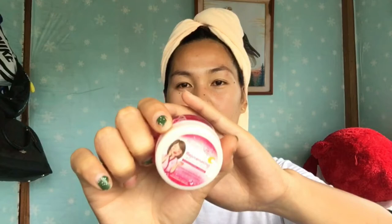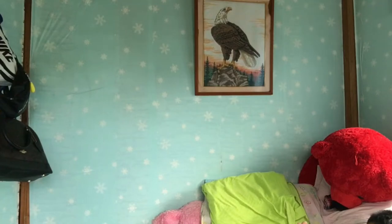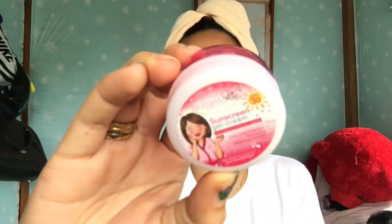A simple makeup routine. So first, I will use the Brilliant Skin Special Rejuvenating Day Cream. Ayan. Sorry. So yan guys, my SPF 30 po siya.